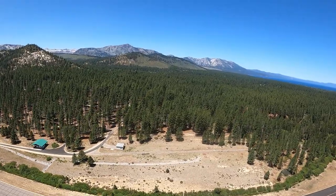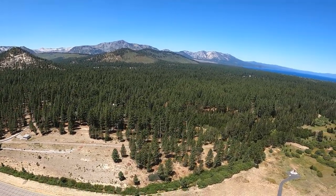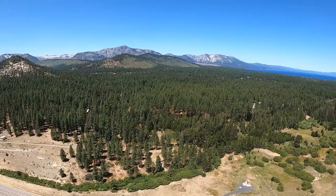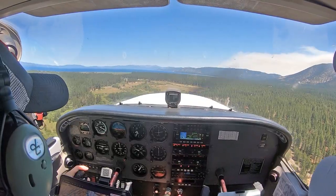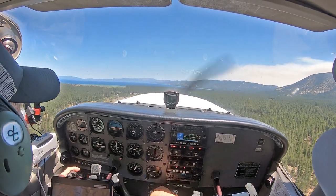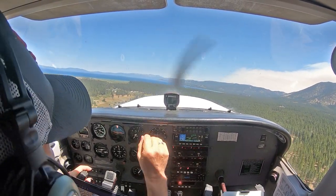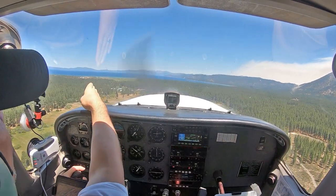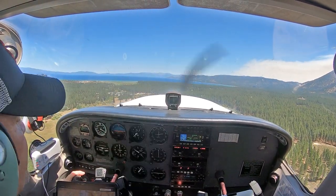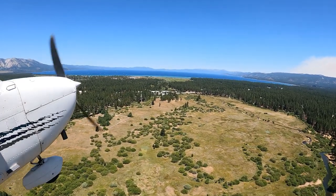Okay, 70 knots, I got positive rate, nose down, flaps up. And accelerate. And climb. So one of the things that I do here after the takeoff is I go slightly left in case there's an emergency landing. I got that clearing right there, so I don't want to go over the trees. Nope. And let's continue our climb. We're doing good, 80 knots.